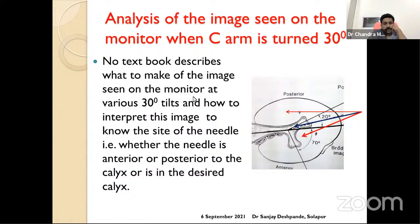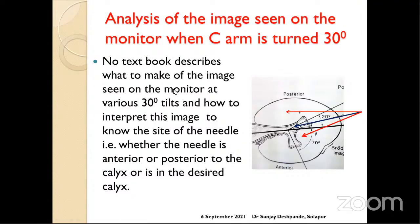Okay. See, unfortunately, no textbook describes what to make of the image that we see on the monitor at various 30 degree tilts, and how to interpret this image, the site of the needle, that is, whether the needle is anterior or posterior to the calyx, or whether we are in the desired calyx. So I went through all the books, but I could not find any answer. So I started thinking myself, I didn't want to learn this by heart. So I thought there should be some logical way to interpret this.